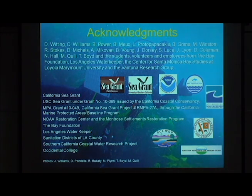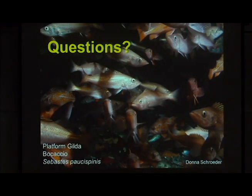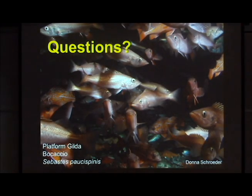So this work, we've had a lot of different funding for different parts of the project, in the monitoring and doing the urchin gonad study. And we had a lot of different undergrads that work with us and our partners at different nonprofits in the area. And with that, I'll take any questions.